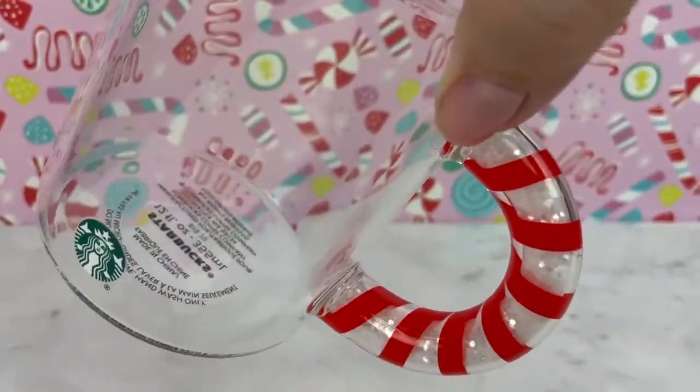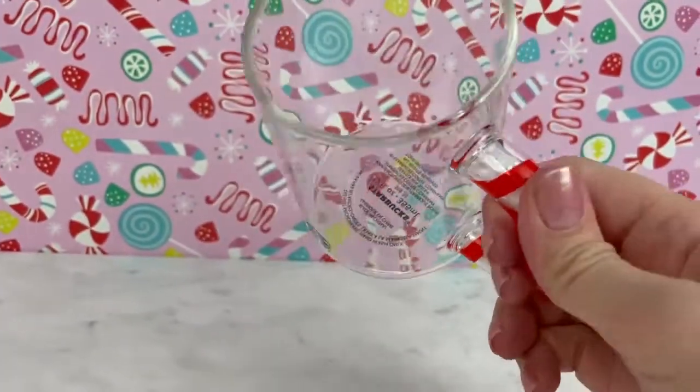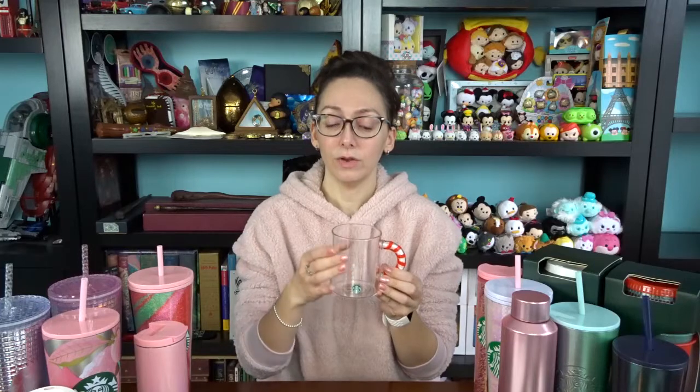Because the glass is so thin on this mug, I would just like to point out, in my opinion, that I think this would be easily breakable, so you want to be careful with it. You don't want to microwave this, and also be careful when you have a warm drink in here, because that glass is so thin that it would get really warm, possibly too warm on your hands pretty easily, I'd imagine. So this is really a more delicate item you want to be more careful with. And of course wash it gently so that the red candy cane stripe on the handle doesn't wash off. This mug is 12 ounces and costs $9.95.